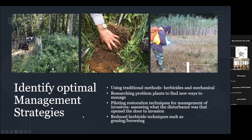And of course, the next step is actually doing the management. And on refuges, we're using all of the methods you guys are: herbicides, mechanical, anything you can think of. But at the regional level, we're trying to dig a little bit deeper, research some of the problem plants and see if we can't think of some new things to try. As you all know, we've got some things out there that are still really difficult to manage.